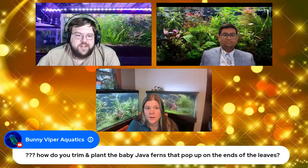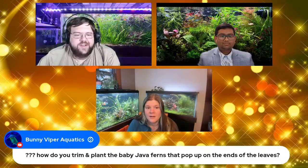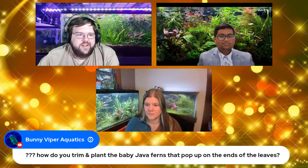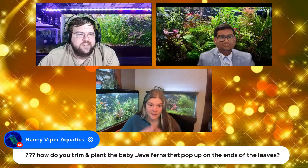Or you just let that thing keep producing baby plants in a corner like I do. My son's sink has a Java fern. It's been in there for 3 years, tucked in a corner, well away from the light. It produces baby plants all the time, and I take those babies out and plant them in CO2 tanks and then they're big.